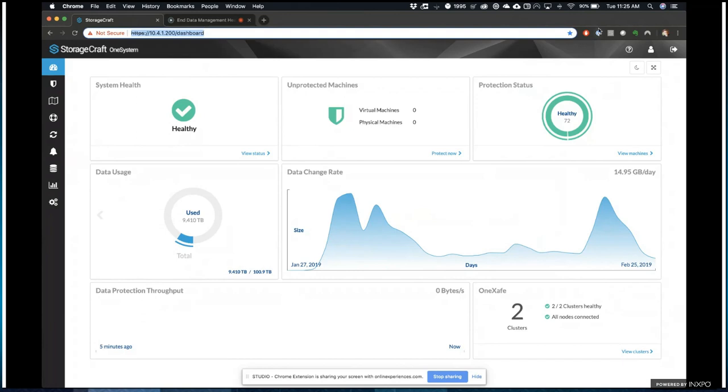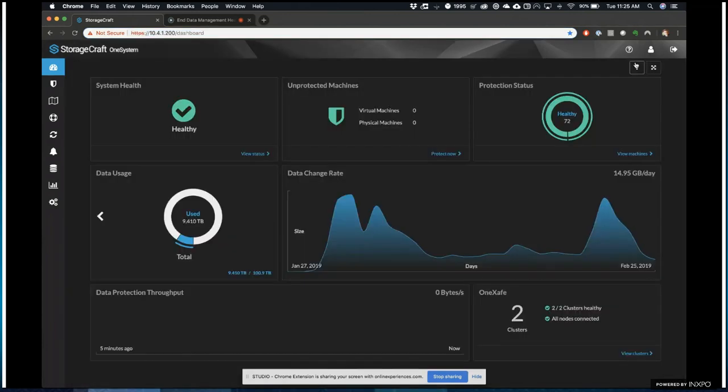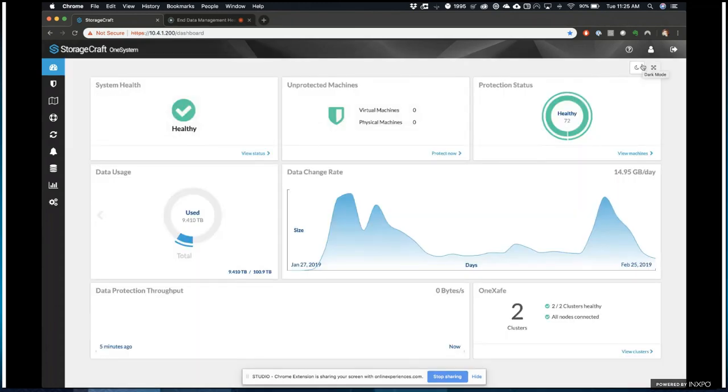For those that appreciate a dark view or running Macs in the latest Mojave, you can do the dark view as well. I'm going to keep it in the light view just for visibility and the recording here. So at a dashboard view, we really have a high level of what's happening in my environment. Here I've got my overall system. The One System VM is healthy, so all the components that are making this happen are healthy. I don't have any unprotected virtual machines or physical servers today. Things are going well. Policies are being applied and run on a periodic basis successfully.